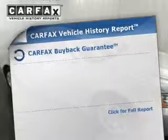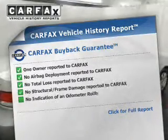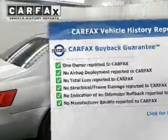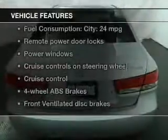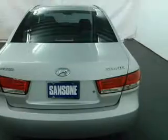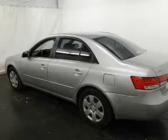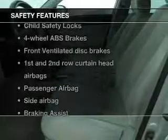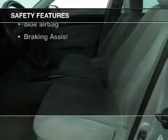Rest easy knowing this vehicle comes with a Carfax Vehicle History Report from Carfax, the most trusted provider of vehicle history information. And with these notable features, you won't want to miss out on the opportunity to own this amazing ride. Power door locks, power windows, cruise control, an AM/FM stereo with a CD player, power mirrors, an alarm system, power steering.